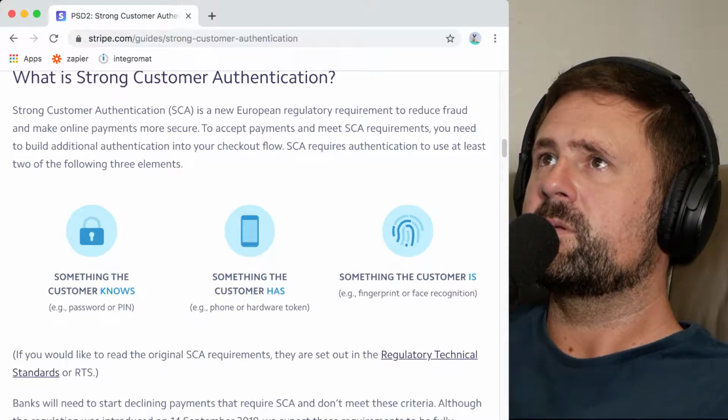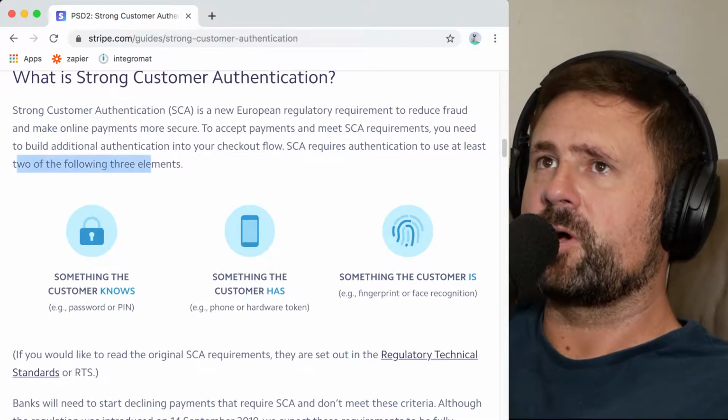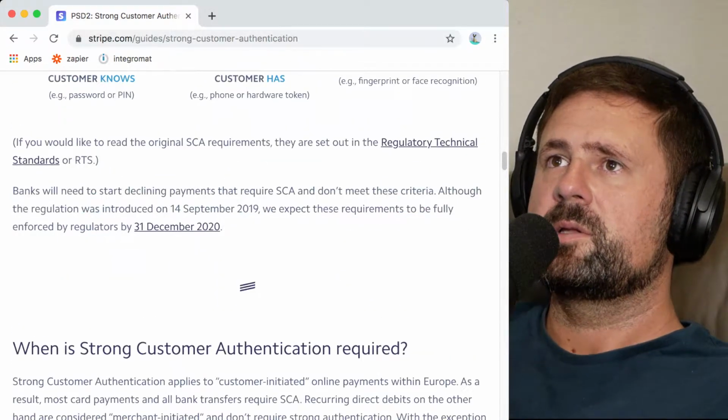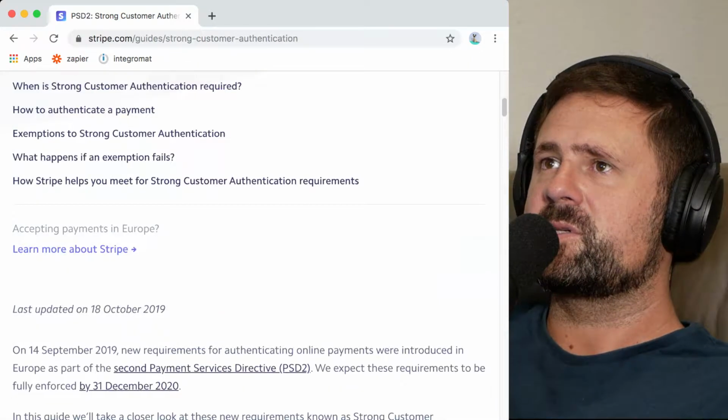You need to build authentication that requires at least two of the following, right? Password, phone or token, and then a fingerprint or something like that. At least two factors. So this is neat, and I believe there's an exception.